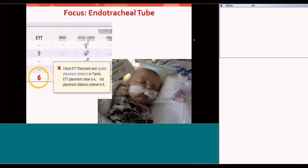Next. Remember that endotracheal tube placement that we saw before. In this particular case, there's this red 6 there, and I'm going to tell you a little story. When you have an endotracheal tube in place, it's very, very easy for that tube to slip down too far, especially in small children.